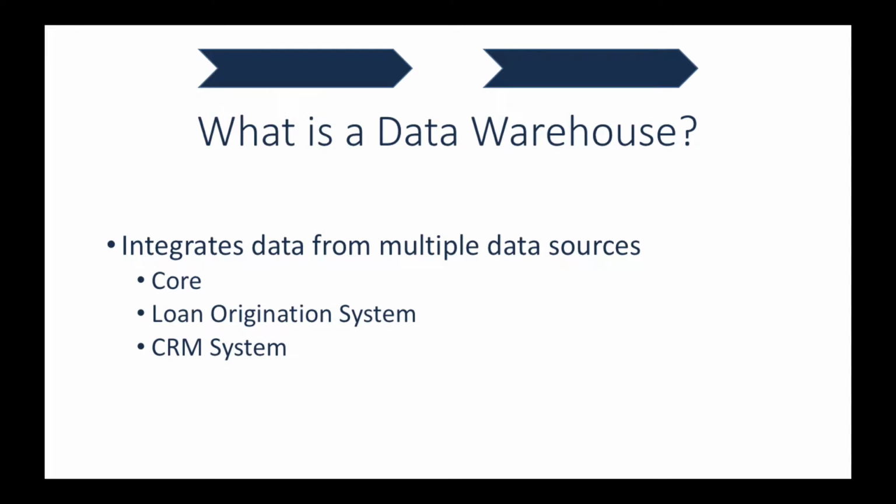The first major difference is that a data warehouse integrates data from multiple data sources. Let's say you have a core, or a loan origination system, or a CRM system. For each of those applications, there's going to be a separate database, and those databases don't communicate with each other unless you've done some advanced integrations or custom development.